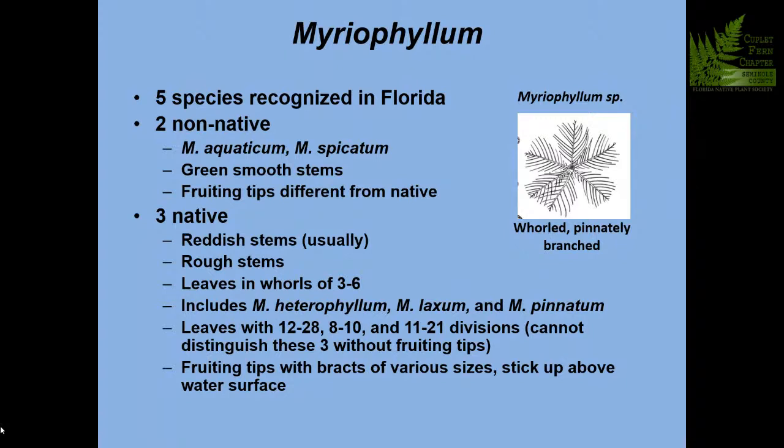The three native species we have pretty much always have reddish stems and reddish leaves. And the stems tend to be more rough. They're not smooth. So again, texture is pretty important. So you got to touch all the slimy stuff to tell what it is.